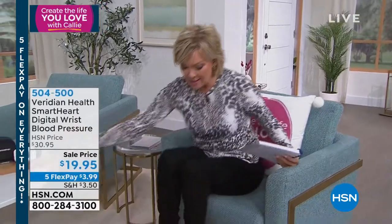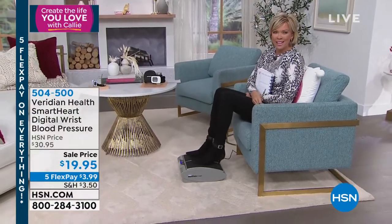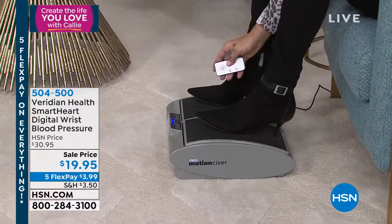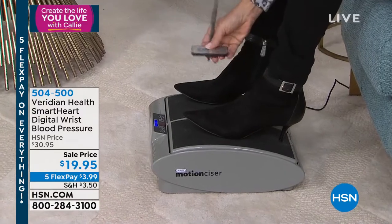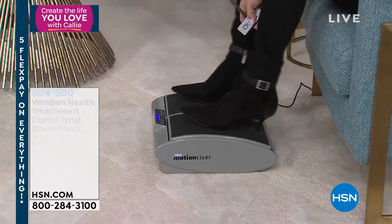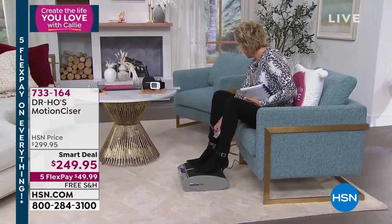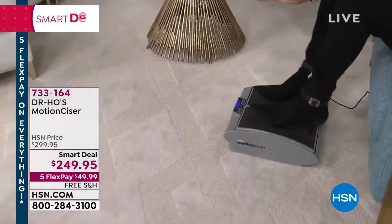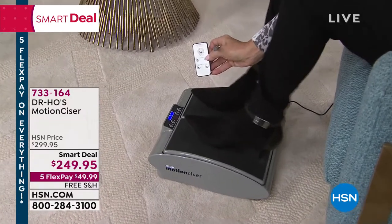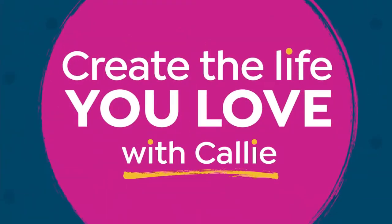Oh my gosh, this is so exciting. What I'm sitting next to is brand new from Dr. Ho. You know, we love him because he helps us deal with pain and all the issues that come along with it. But this is something brand new. It's actually called the Motion Sizer. You turn it on and off with a remote control. What it's going to help you do is something he calls continuous passive motion. It's an exercise machine, but you don't have to do anything. It helps you move your joints and your muscles. It keeps the fluid stimulated in your body. You've got speed control. You've got even heat incorporated in this incredible machine. Oh, it feels so good. I love that circulation. So this is coming up shortly at 733-164. Free shipping here too, and FiFlex.